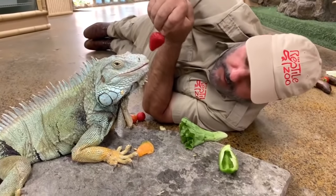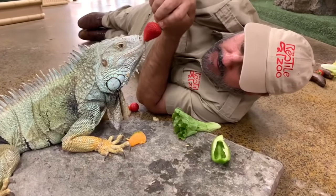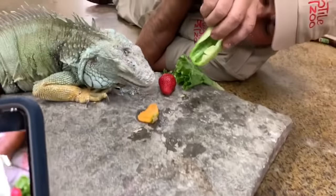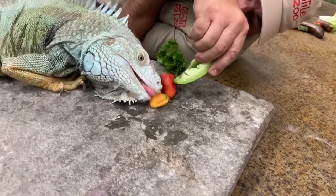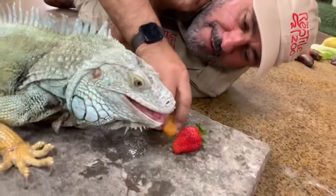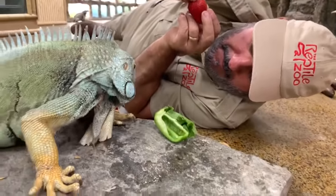Do you want a strawberry? He just really wants more bananas. You want to eat a strawberry? He's like, no, I don't eat strawberries. I want bananas. I want other stuff. Let's see if you'll eat this green. You're gonna eat that red after all, aren't you? Can you catch it? Can you catch it if it rolls? Oh, there you go. Here. There you go.